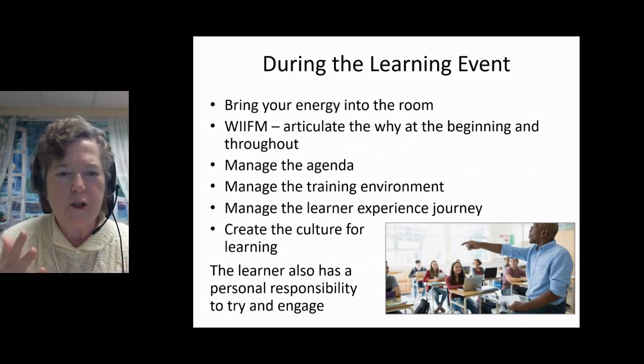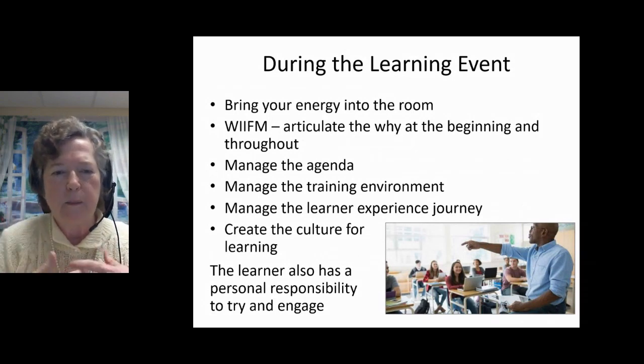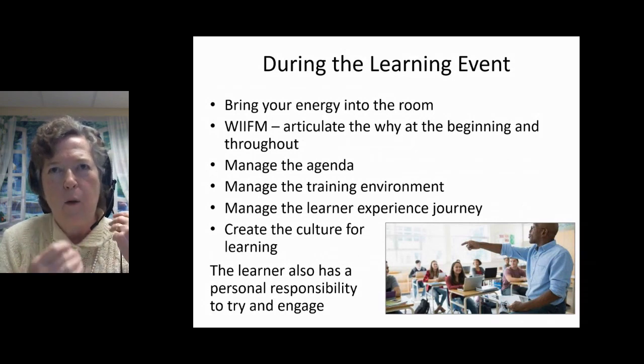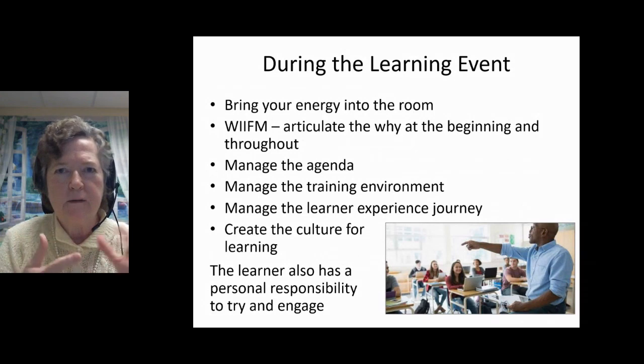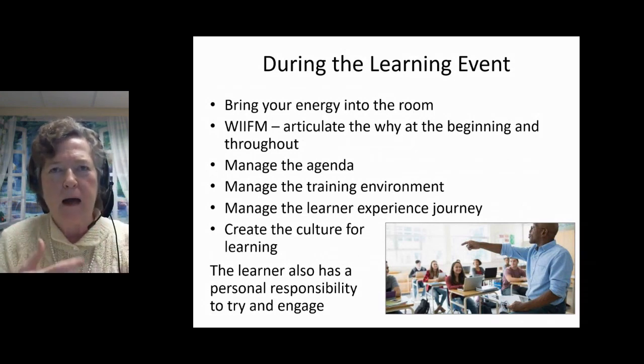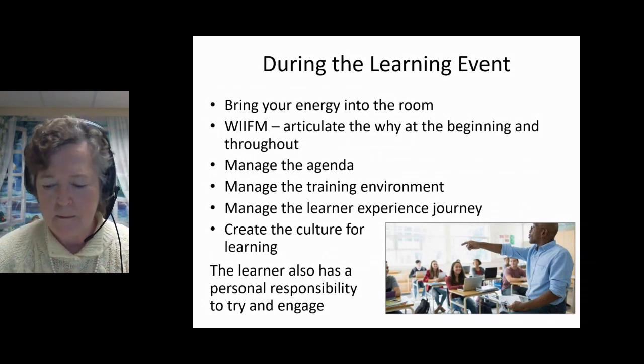I want to make a special note, though, that the learner also has a personal responsibility to try and engage with the material, to think about what the person has said, to not be multitasking on several different events, to always try and find that reason why they should be attending to what is being said.